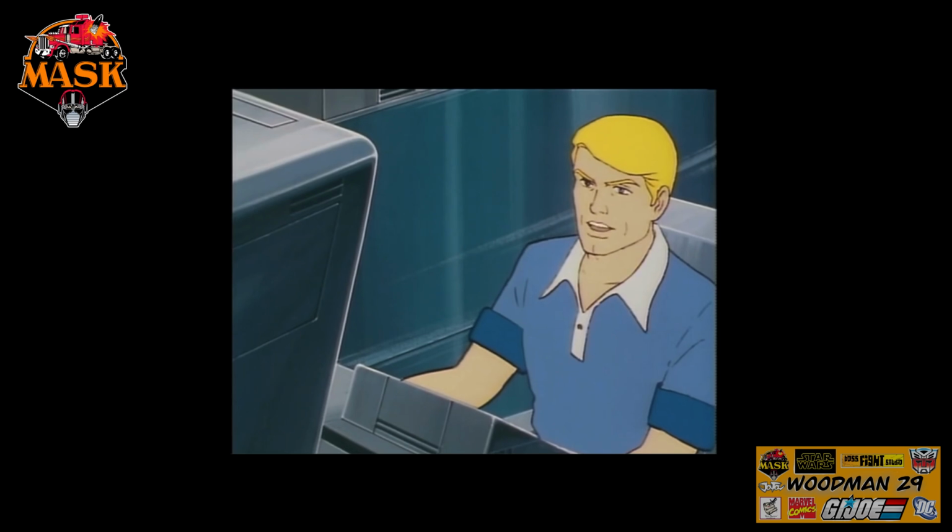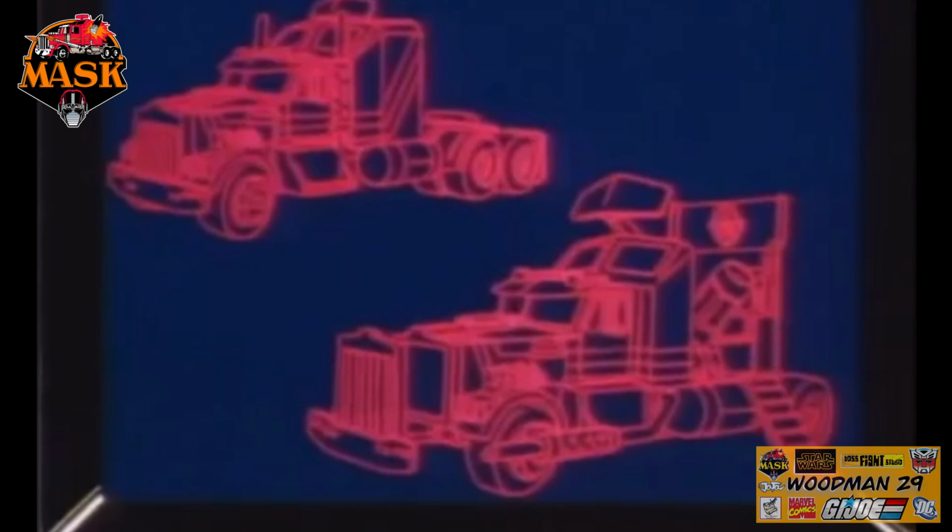Computer, select the best M.A.S.K agents for this mission. Personnel selected. Vehicle code name, Rhino.